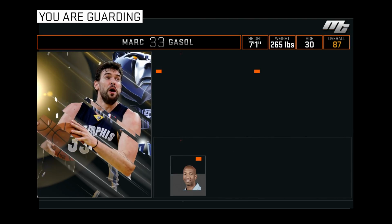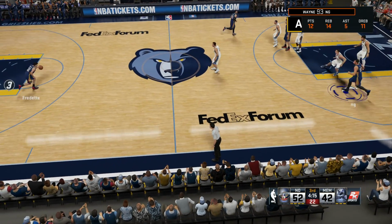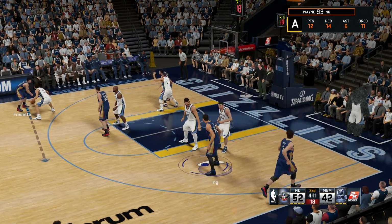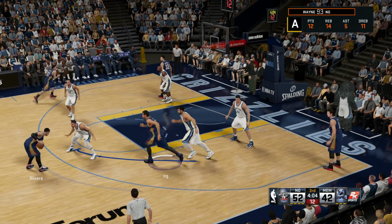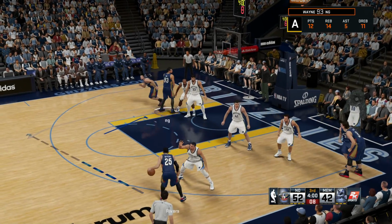Some changes for Memphis. Davis checked in for Randolph. Lee comes in for Allen, and it's Nick Calathis in for Mike Conley. A big group substitution here for New Orleans. Omer Asik, he's checked in for Davis. Anderson comes in for Tyreke Evans. Rivers, he's checked in for Eric Gordon. And it's Fredette in for Jrue Holiday.